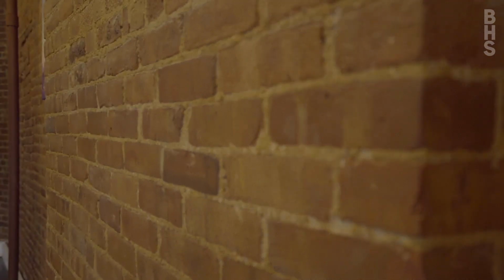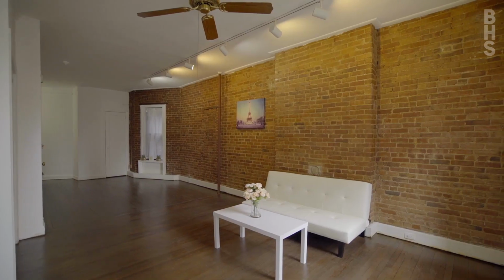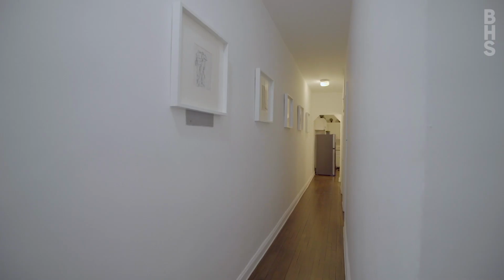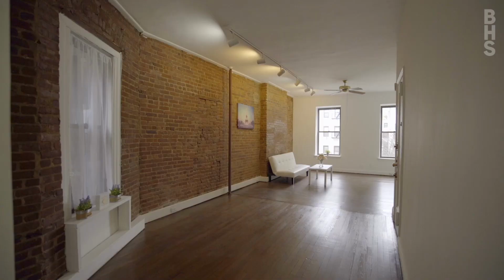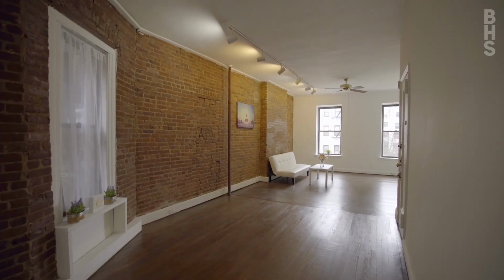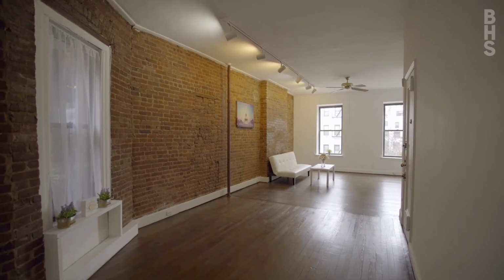This is Paris in New York. Are you an artist or just enjoy looking or living with beautiful art? Well, here's a gallery wall just for you to display everything that makes you smile. With ceilings that soar at almost 10 feet tall, this home has got it all.